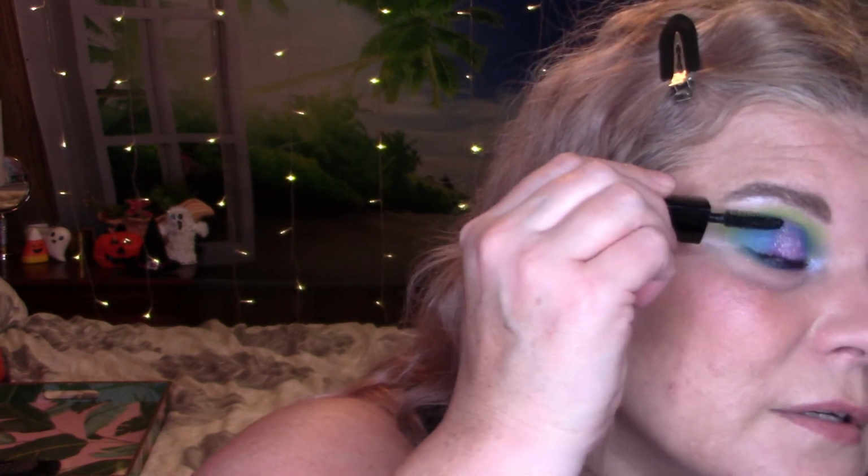Is it any better than some of my drugstore ones? I don't know. It's got a nice wand that kind of tapers at the end, and it has regular bristles. It's not rubbery, so it's not going to stab you in the eye and hurt you like some other ones do. It does the job. It doesn't completely wow me, no.